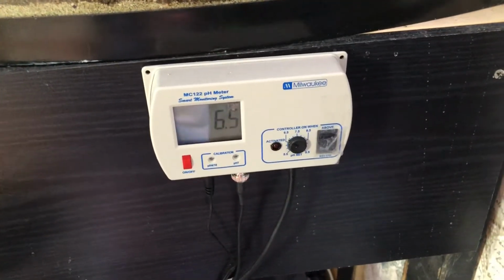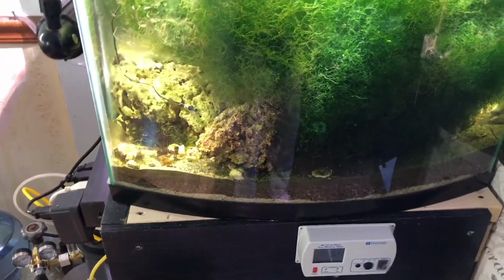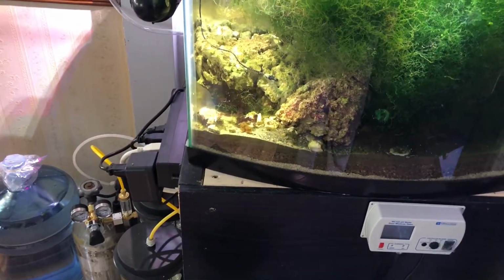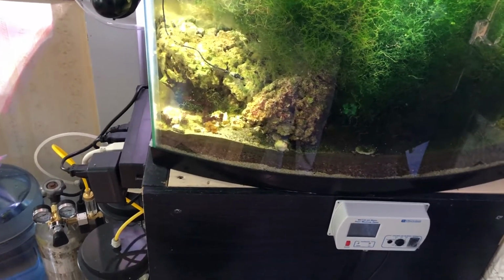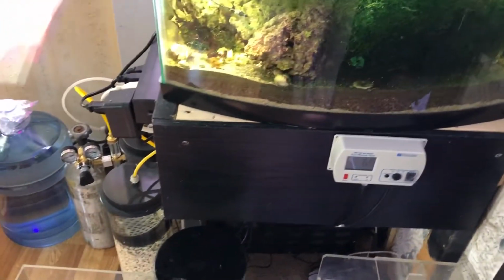I mean, I watch my controller, and as long as it's there and everything is good, that's all I got to worry about. So far, everything is good. 8.3 to 8.6 alk, 480, just under 500 for calcium. Everything is doing wonderful. Great addition.